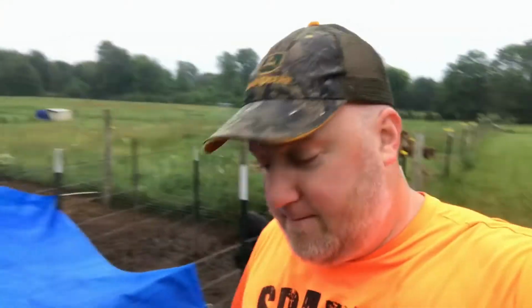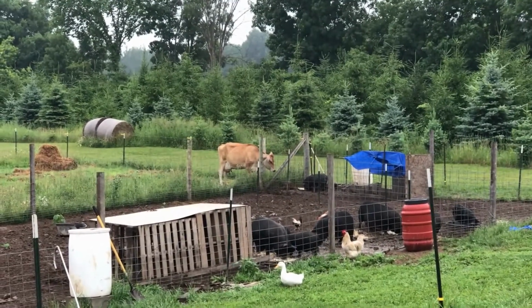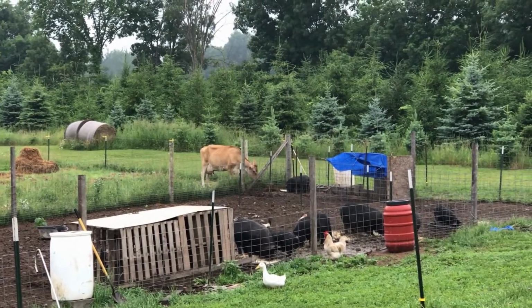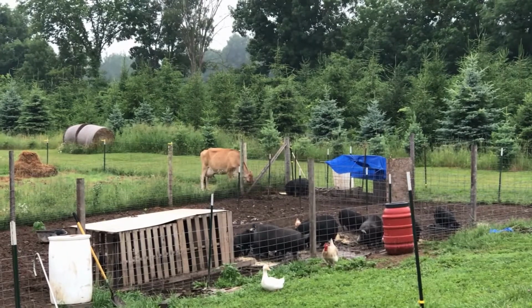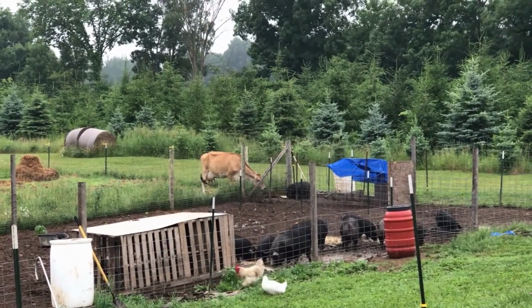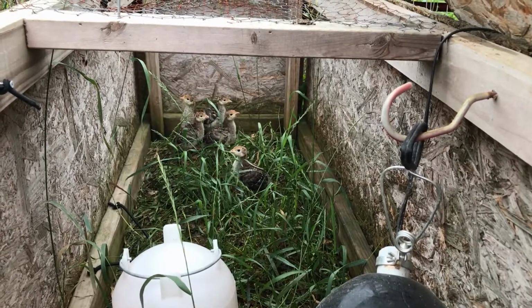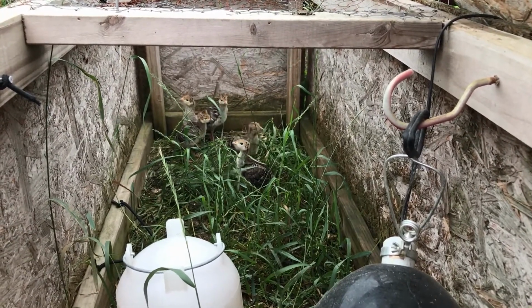Oh, piglets. Oh, I want you to turn into bacon faster. I don't know, they may have gotten Prudy to be an accomplice. It looks like she's eating the grass down right there, so it's easier for the piglets to get through. What a traitor. Turkeys are doing good. Seems like they've already grown a couple inches.